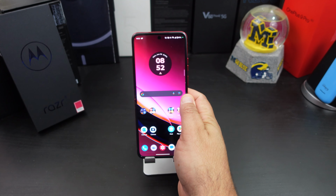So if you want a smaller phone at one point and then for it to open up to a bigger phone, then this may be for you. Like I said, I used to like the big folding phones like the Z Fold 5 or even the Oppo Find N2, or not the Z Fold 5, the Z Fold 4, not the 5 yet. I probably will get the 5 though.